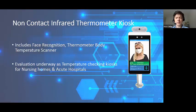The system does have other features. Potentially you could put it outside wards or theatres or particular rooms, whereby it will identify you as a person, as a member of staff, whether to let you in a door or not, and to check your reading at the same time.